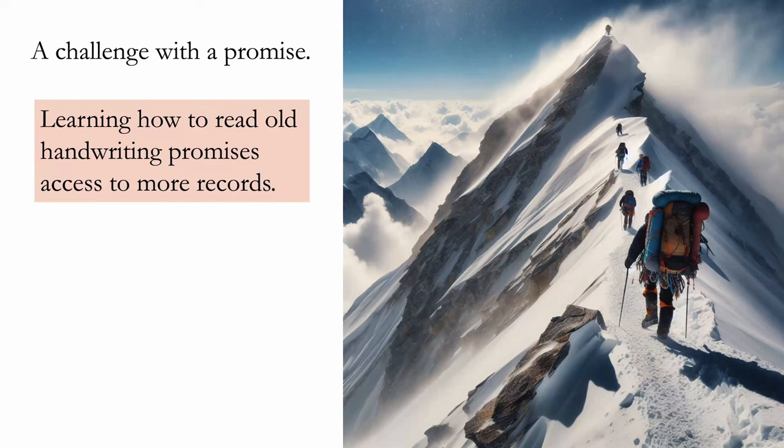the promise is that learning how to read old handwriting promises access to more records. And what does that mean? It means you can extend your pedigrees. You can verify the information that you've found in other publications that may or may not be correctly copied, or it may be intentionally not correct, because that did happen and does happen in genealogical circles. So you might want to just put on your pack and start up the hill and learn all of the information that you can, and start learning to read this.